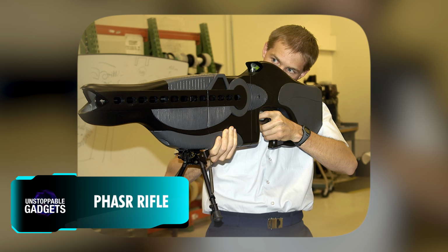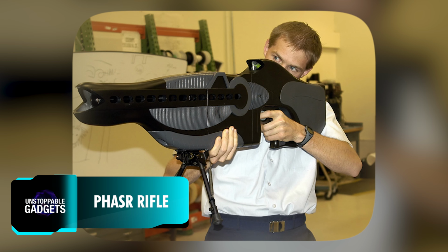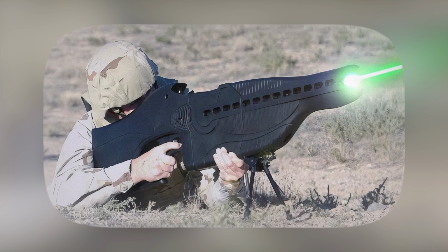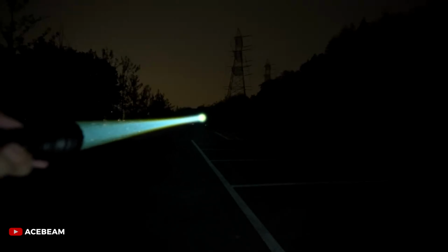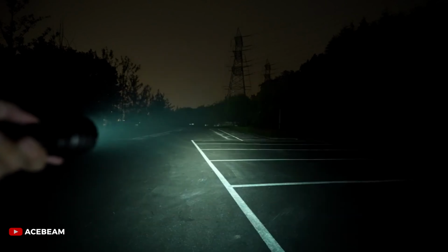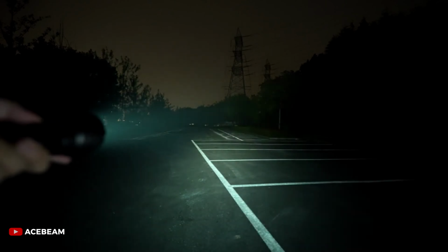An honorable mention straight out of a Doom video game. The PHASR was developed by the US military, and it works by shooting a laser at an attacker, temporarily blinding them. Just like this extremely strong ACEBEAM flashlight, just more professional.